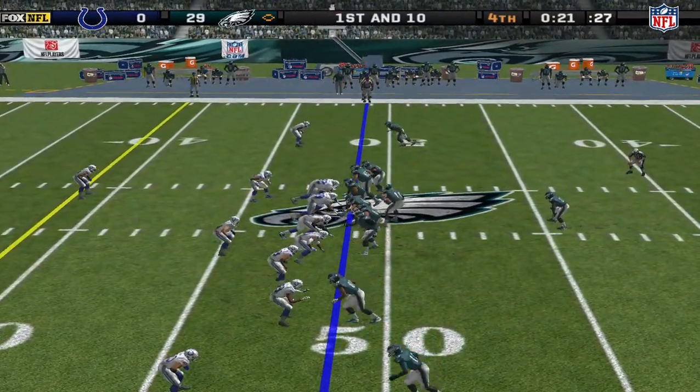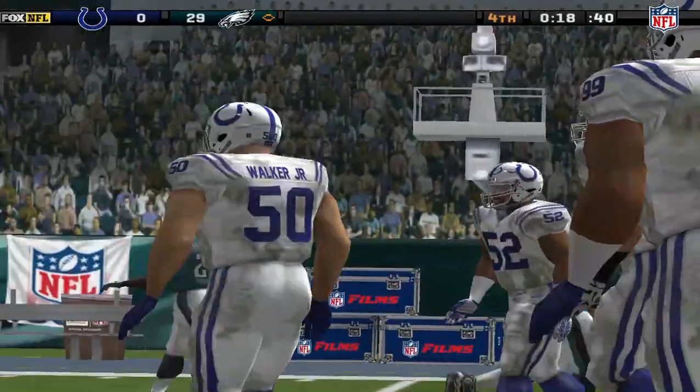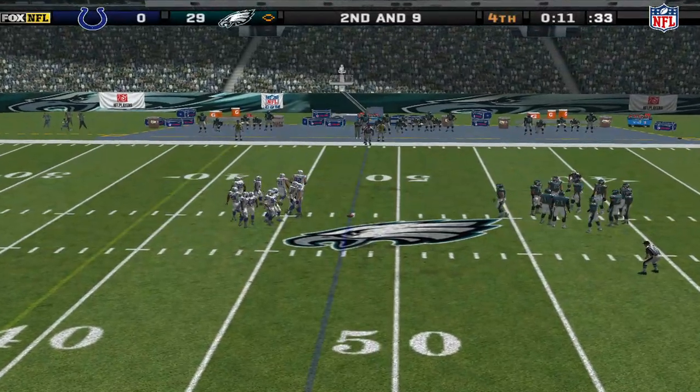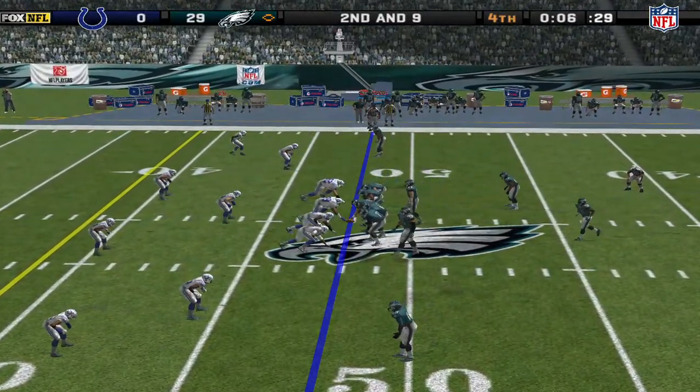Hand off to the tailback. This one will be spotted at the 48. That tackle is his 5th of the game. It's 2nd down and 9 to go. Ball on the 48-yard line.